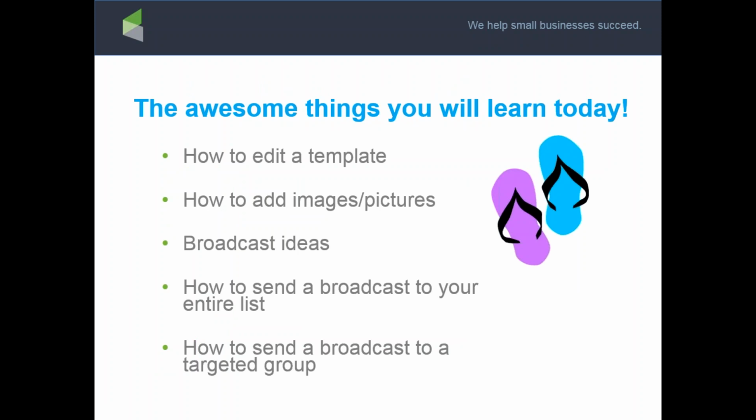So the awesome things you're going to be learning today. I'm going to show you how to edit a template. We have templates already created for you. How to add images and pictures. Some broadcast ideas I already gave you.